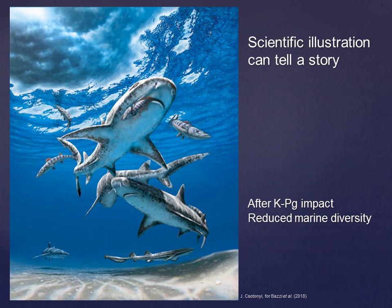And then after the impact, you can see that the sky is now full of a layer of ash and smoke from the impact. And the marine community is now relatively lower in diversity, as some of the animals have gone extinct following the impact and the massive effects that it had on the biogeochemistry of the Earth. And so we've lost a large component of the shark diversity as well as the mosasaurs. And in this way, I've used illustrations to help tell a story from before to after the impact. And this is yet another way that it's fun to involve scientific illustration to help inform the public about the work that scientists are doing to reveal how the natural world works.